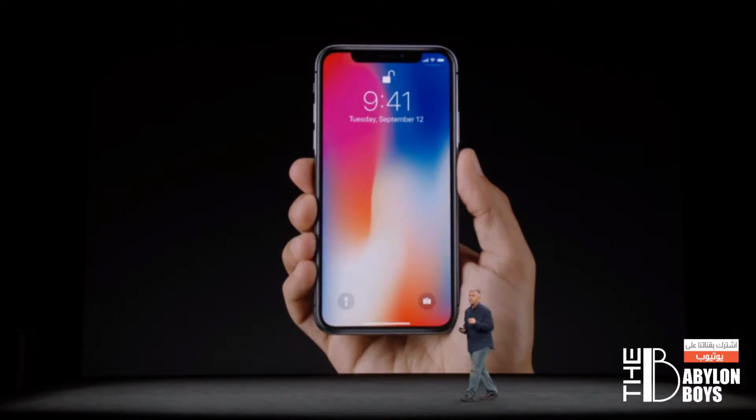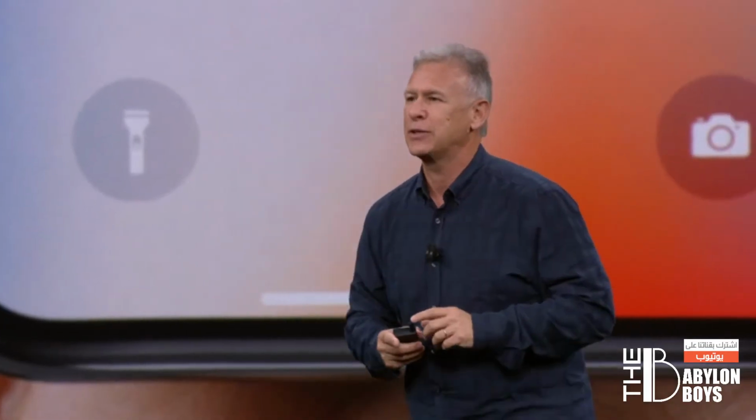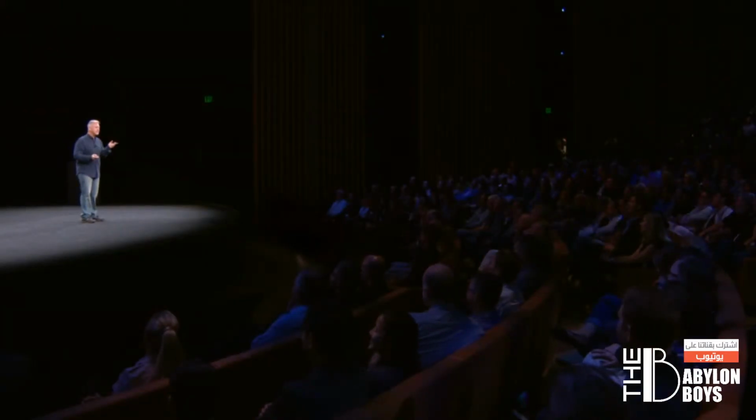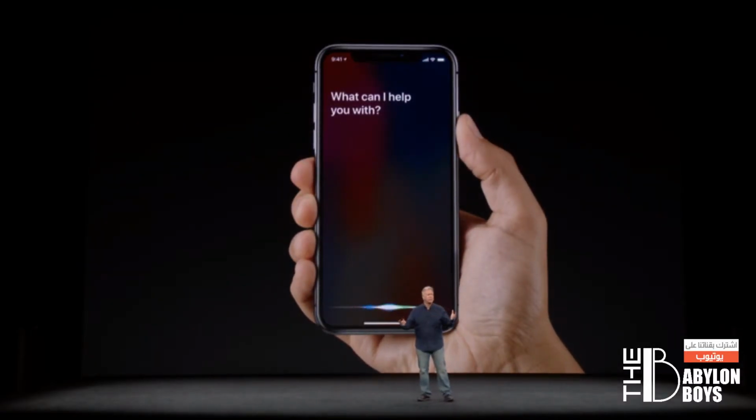We also use the home button for Siri. So how are we going to do that now? Well, of course, you can just speak to your phone as before and say, "Hey, Siri." No, I didn't set anyone's phones off. Or you can now press the side button in, which has been made larger. Once you press it in, you can just talk to Siri.